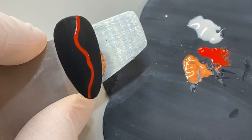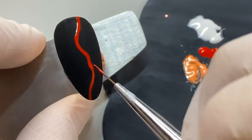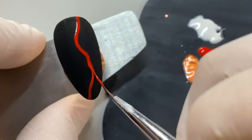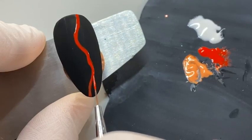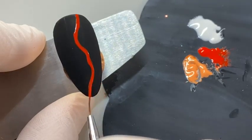It says out of stock. Well, gosh, I'll fix that for you. I will fix that. They're not out of stock. Trust me. Not out of stock.